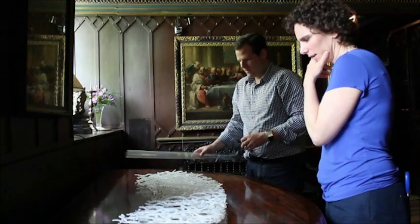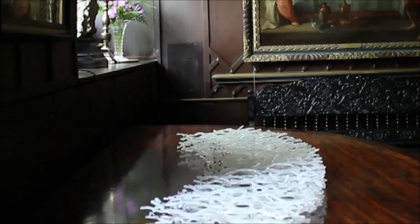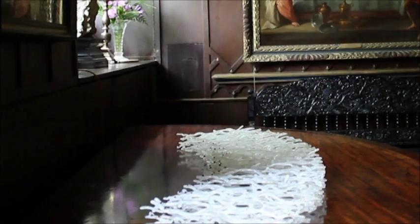In the antechapel, Lisa Pettibone has made a beautiful glass piece that's based on the idea of the ruff, and she was interested in how the ruff separated the body from the head.